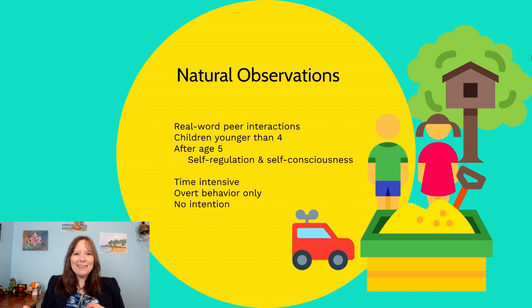The problem with this is it tends to be limited to kids younger than age 4. Now, although we certainly can use naturalistic observations for kids that are elementary aged, we find that beyond age 5, kids have a different set of self-regulation skills, and they tend to be more self-conscious, so trying to do these observations in a one-time blip on the playground tends to not be possible.